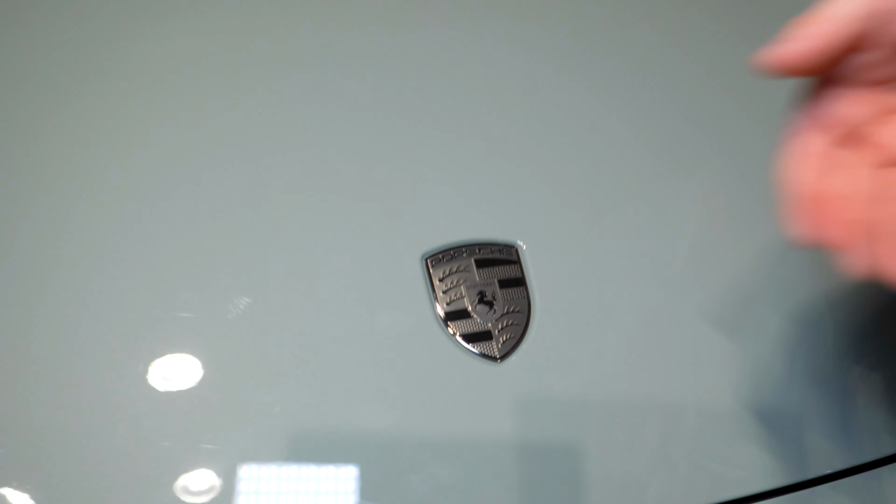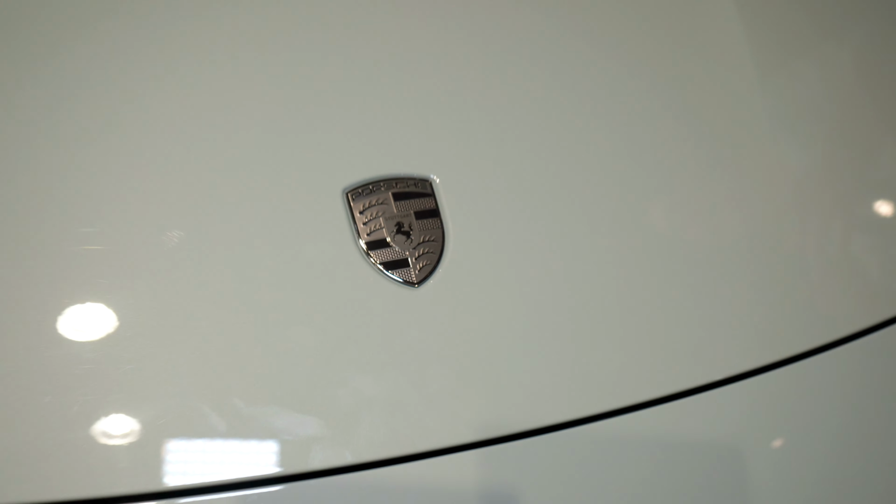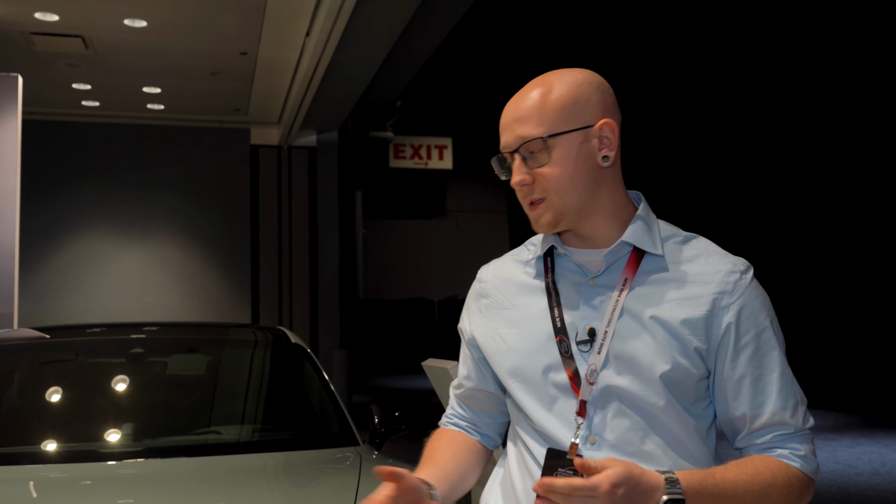And something new that they also did with this is the monochromatic Porsche badge. It is different from all of the other generations because this one is just a nice monochromatic sleek color, and it's meant to symbolize their EVs. All the other regular internal combustion engine Porsches will still have the multicolored Porsche badge, whereas this one will be monochromatic.